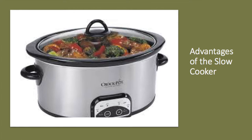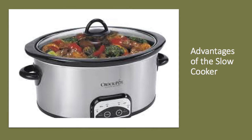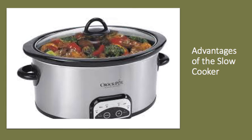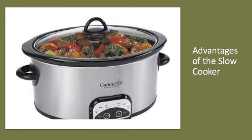Retail studies tell us that about 83% of Americans have a slow cooker in their household. Because of this, there are a lot of specialty products and recipes available for individuals who would like to use slow cookers. And the advantage of them is obvious. First of all, they're a very low fire or safety risk. You rarely have burns from them like you would from stovetop cooking or oven baking.